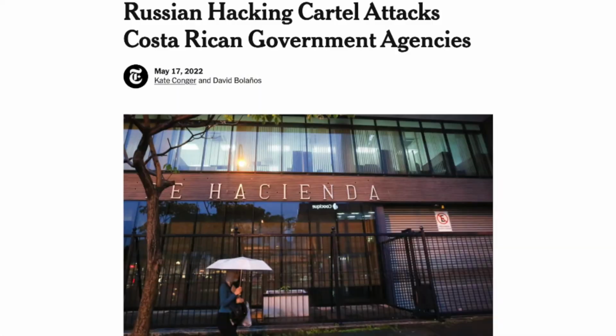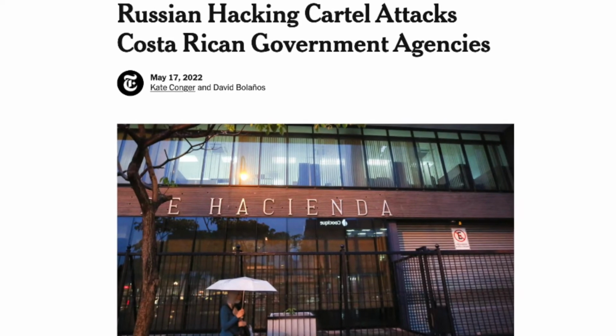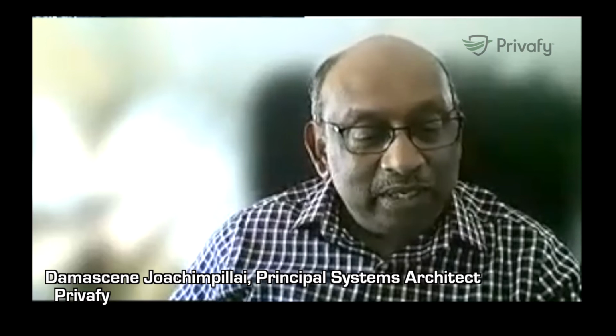Right. If you really recently looked at the news, Costa Rica had to shut down the government because they had a ransomware attack that took down the whole government. Wow. And now the US government has offered $10 million for any information that leads to finding out who did it. Wow. And we all know who did it. It was apparently Conti out of Russia, but they still have to know the exact individuals involved so we can go after them.